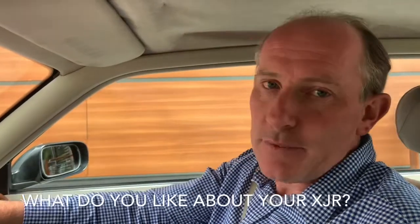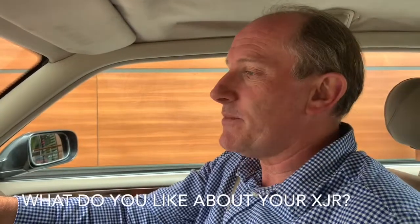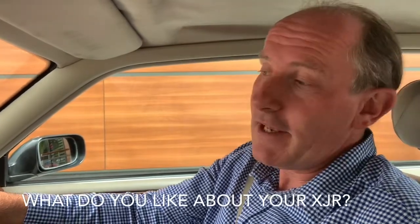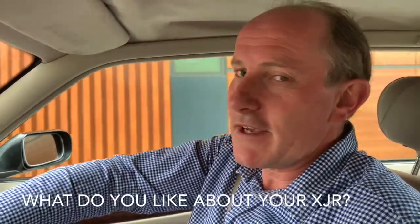I've put a Jaguar Leaper on my bonnet. You've got to have a Leaper on a Jaguar XJ. That all forms part and parcel of it. And I've got to add though, the Leaper is spring loaded, so it does conform to road safety.